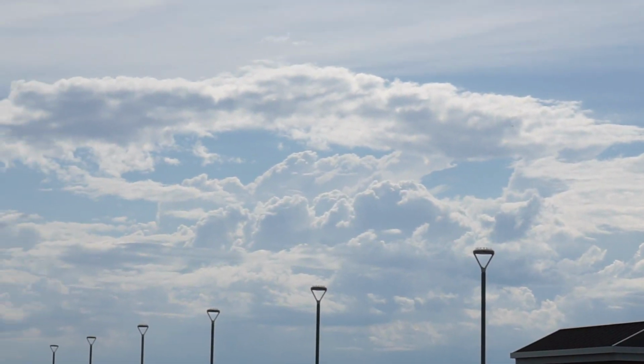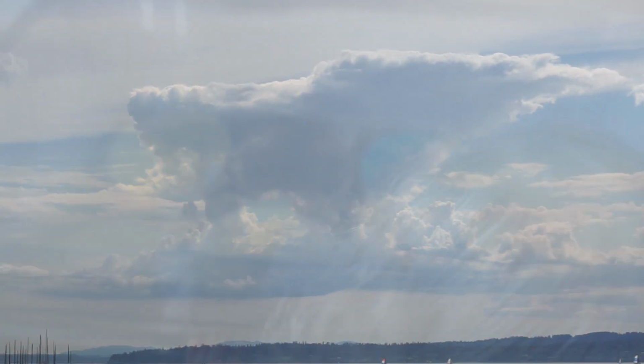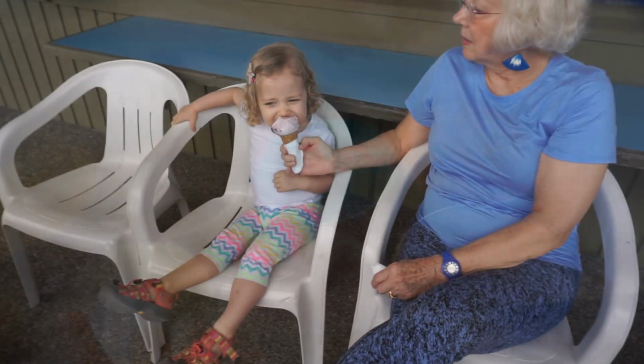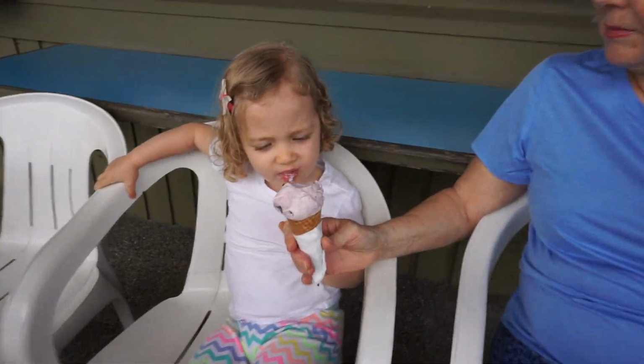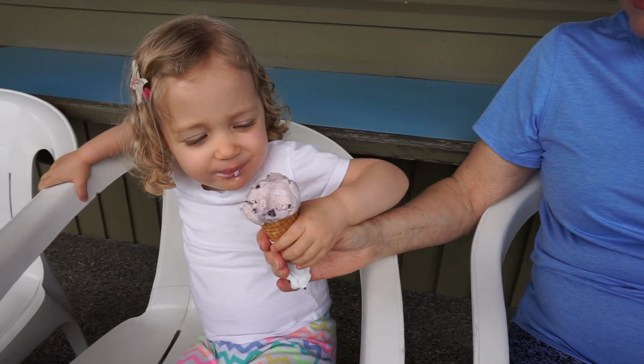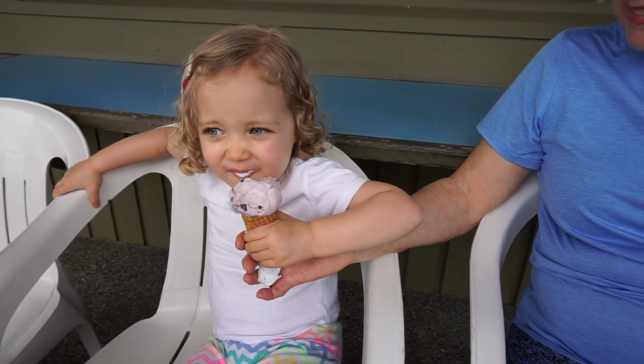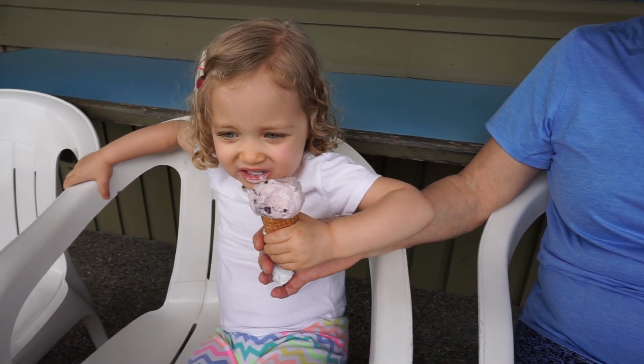Alex, what kind of cloud is that right there? A cumulonimbus. What kind of ice cream do you want, Sophie? Whoa, is that good? Yeah. That's huckleberry ice cream. That's a special treat, huh? Did you know that Mommy used to get ice cream as a little girl down here too?